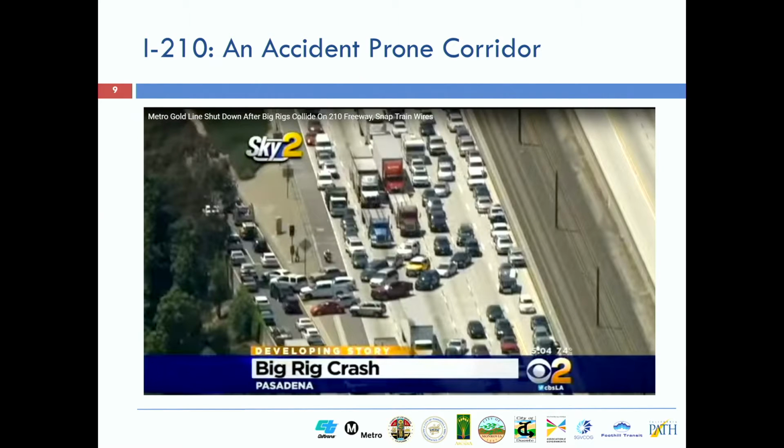This was interesting, that there were people trying to use the on-ramp as an off-ramp. And if you saw the blog post, something similar to this happened just last month.